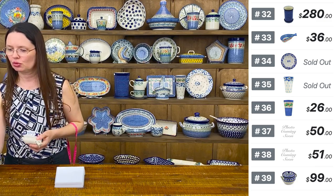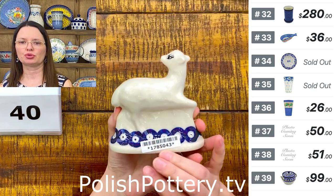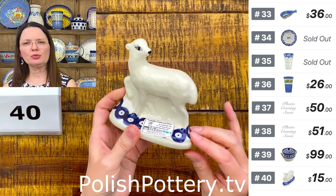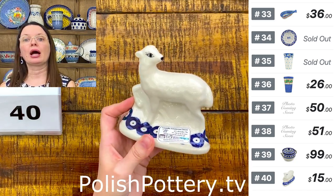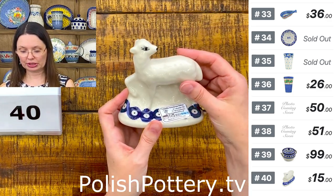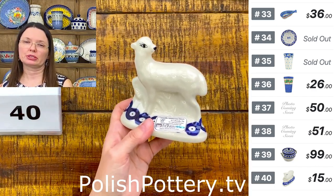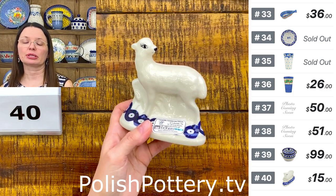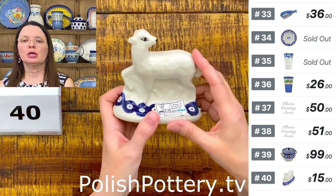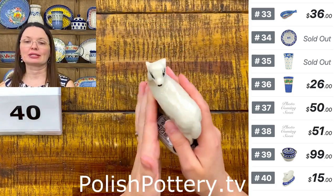I think it's time to show you the little lamb. Easter is coming soon, and I'm sure you want to be prepared for Easter. In Polish tradition, we always display a lamb during the breakfast for Easter. Easter Sunday is always breakfast, the most important meal of the day that we celebrate, and the lamb is in the center of the table. The day before, when we go and bless the foods, the lamb goes with us as well in the basket.